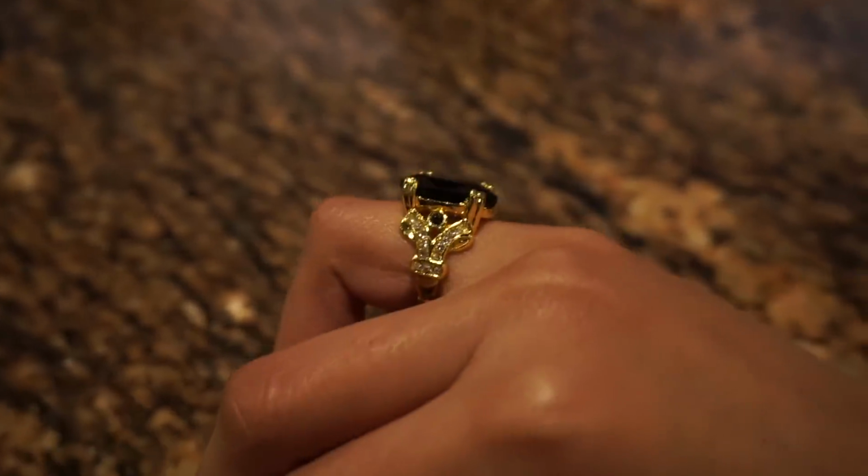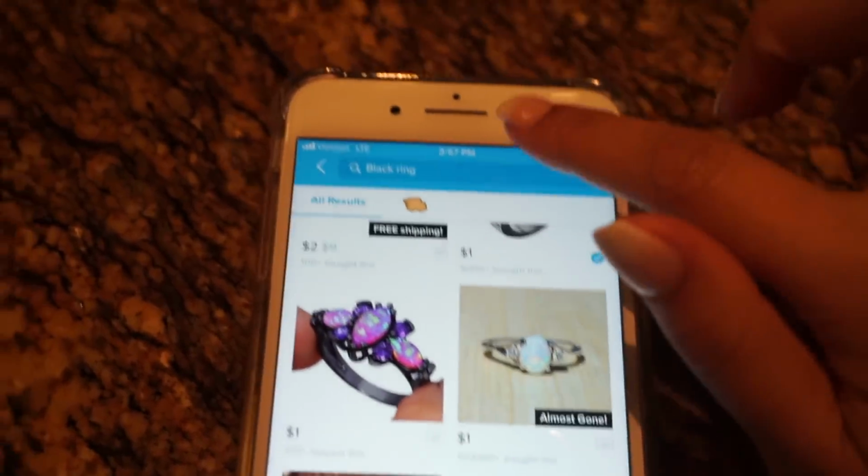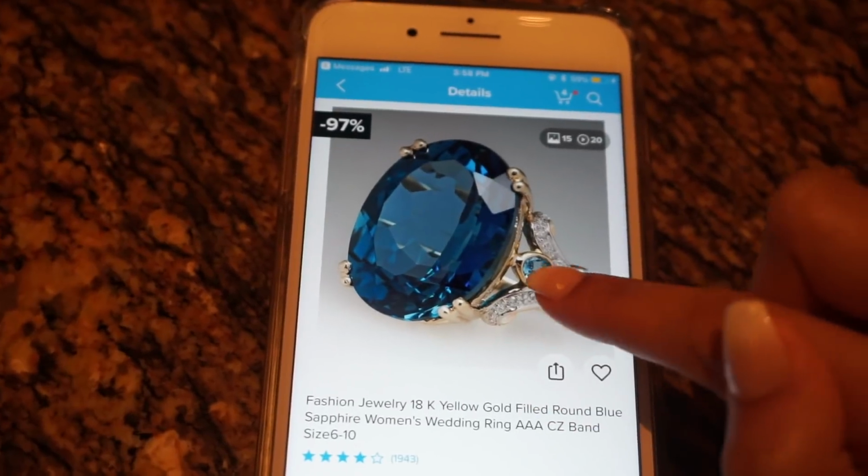My sister got this from the Wish app. It's so pretty. I told her I'm gonna steal it. I immediately got on Wish to look for that ring. I'm waiting for my sister to send me the link. These are so pretty.